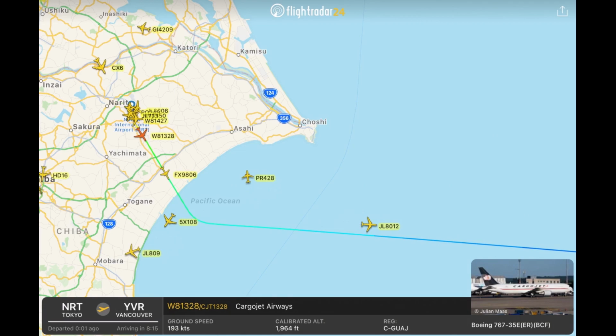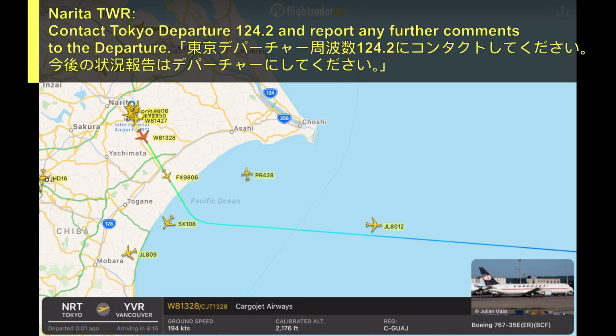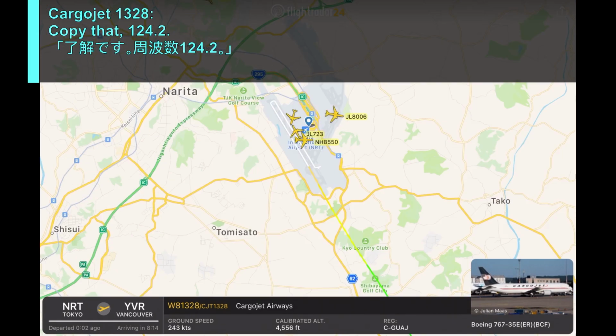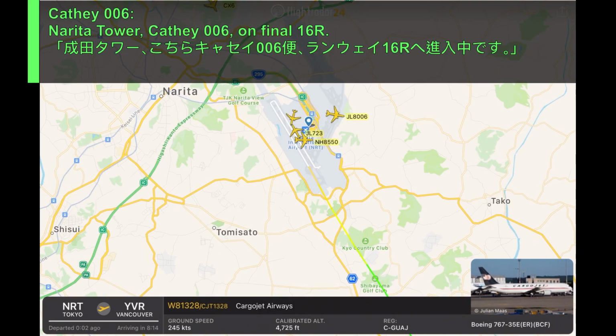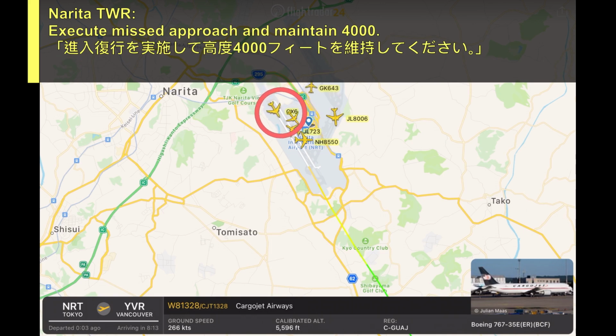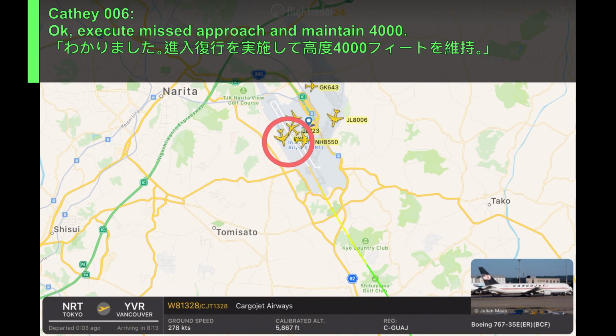Roger. Cargojet 1328, contact Tokyo Departure 124.2 and report any further comment to Departure Control. Copy that, 124.2, Cargojet 1328. Narita Tower, good evening, Cathay 006. Cathay 006, Narita, runway 16 right is now closed for inspection due to possible debris. Execute missed approach and maintain 4,000. Roger, executing missed approach, maintain 4,000.